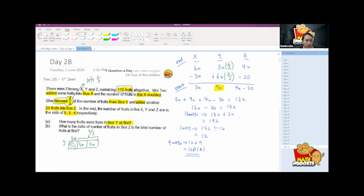Now part B, what's the ratio of Z to the total at first? I need to find out Z, which is this, 4U minus 20. So 4 units is 12 times 4, 48. Don't forget to subtract, right? I need to take away the 20. So 48 minus 20 is 28. That's the Z at first. Then I need to find the total at first. Oh, I don't have to. Total at first is given in the question, which is 172.